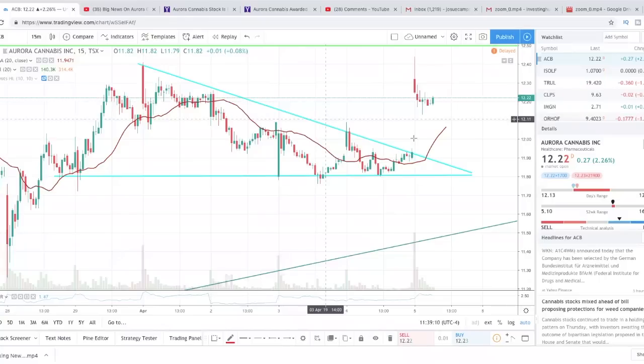As you can see, Aurora Cannabis had a breakthrough in the upward direction. This breakthrough wasn't just simply because of this triangle pattern, but that's usually what happens when you start to see a triangle forming. You see a company have a breakthrough in the upward or downward direction, but a lot of this had to do with some big news with Aurora Cannabis today. So the big news, I'm going to get into that right now.